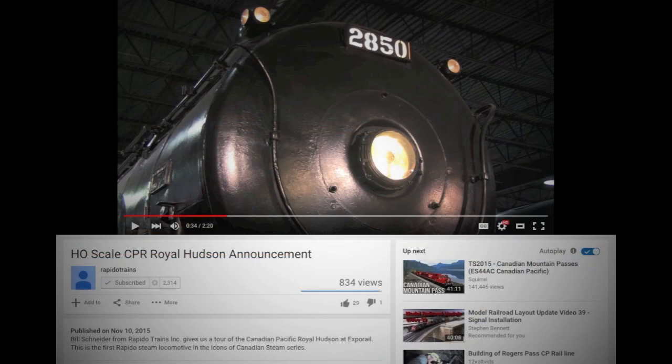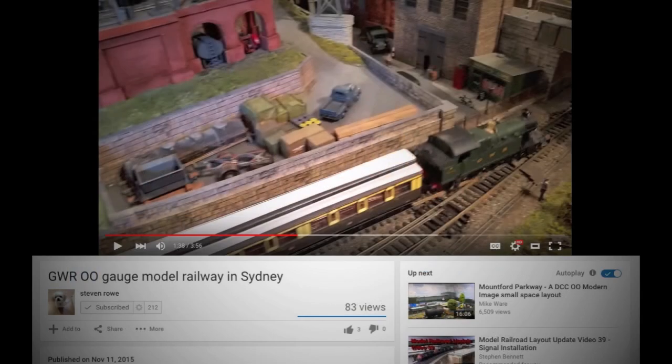Next up, we had Rapido Trains. They're doing this Icons of Steam. I believe it's 12 steam locomotives over the next couple of years, all based around, I think, Canadian steam. And they have some massive looking locomotives they were standing in front of. So those look like goodbyes.